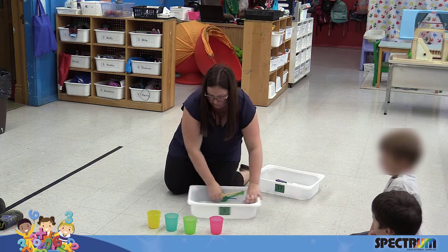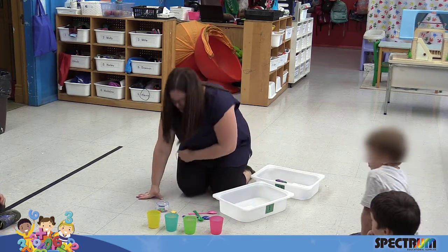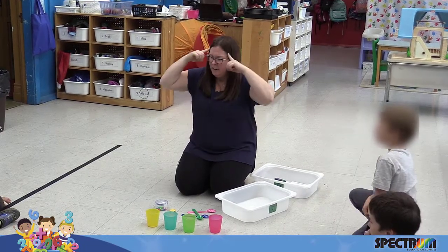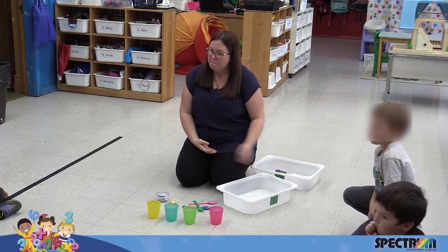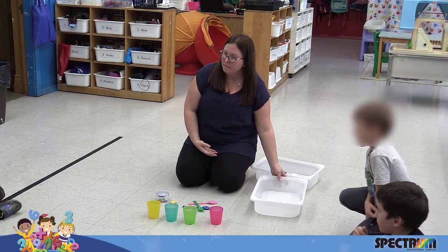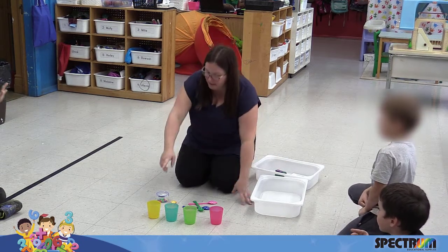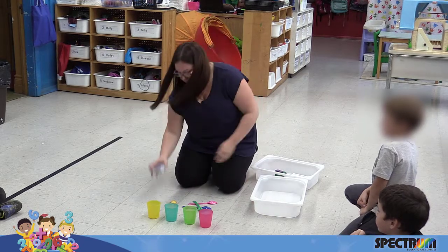So I have this, this. What do you think? What is your head telling you that we need to do? Millie, what do you think? C'est parce qu'il faut mettre la bonne couleur dans les bons verres. Okay. So you see we have different colors. Il y a différentes couleurs.